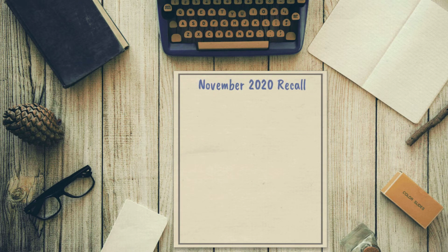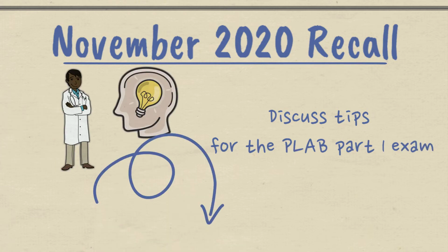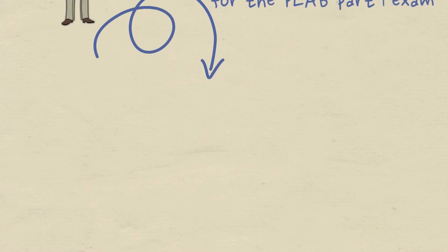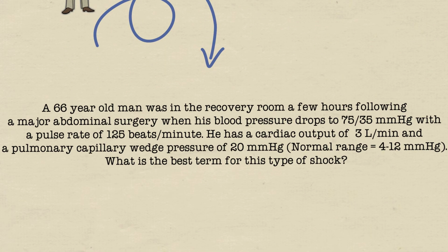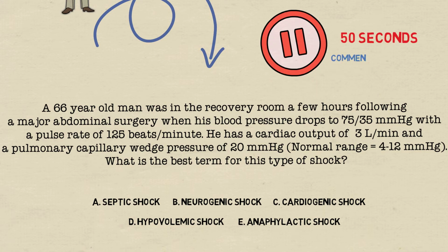So today we'll discuss a November 2020 recall and also give you some tips for the PLAB Part 1 exam, and hopefully that will bring you one step closer to passing the exam. Okay, so let's dive right into the video. Now before we discuss the question, please take 50 seconds to pause the video and comment the answer down below.